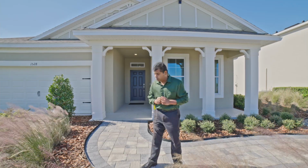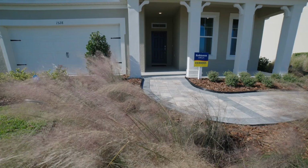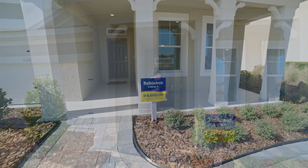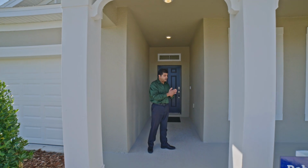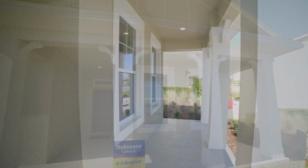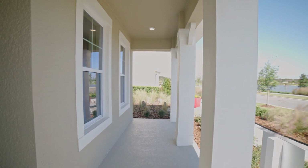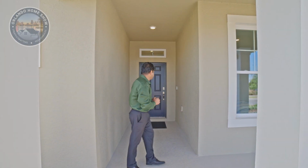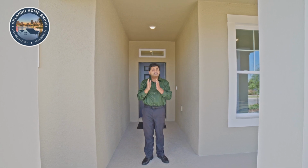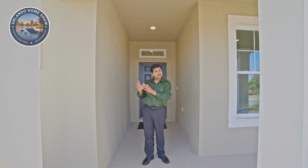So the first thing that I want to mention to you is you get these beautiful pavers up front, and then you have this porch area right over here. Now guys, keep in mind that the builder has about 3 to 4 different elevations. So if you don't like this pattern, they also have an elevation that you can have stone. So let's go in and check this. But I also like that you have the extra lights over here. And this is a 3-car garage with a separate bay.